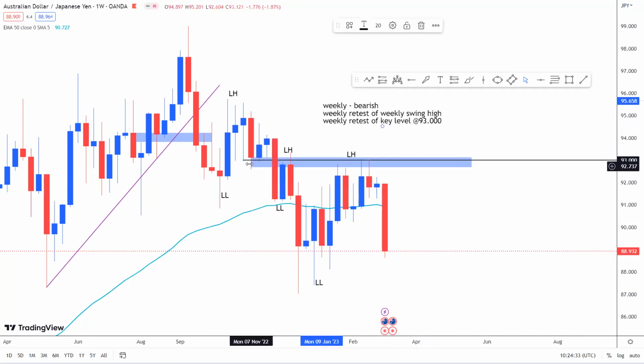Like we have established previously, looking to the left, the level acted as what? A support, and then we had a break. The broken support becomes what? A new resistance. Previously, we reacted off of the level, or we had ourselves a nice seller from the level. And then we came very quickly back into the level from the weekly time frame perspective, having seen this complex market structure, then what? We had a 100% retracement of the previous weekly swing high.